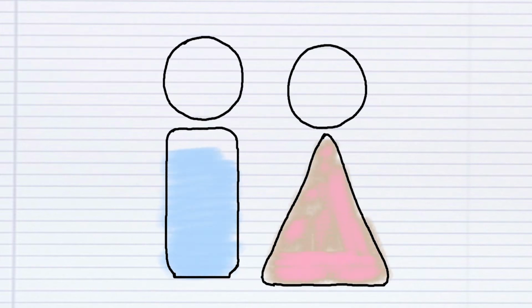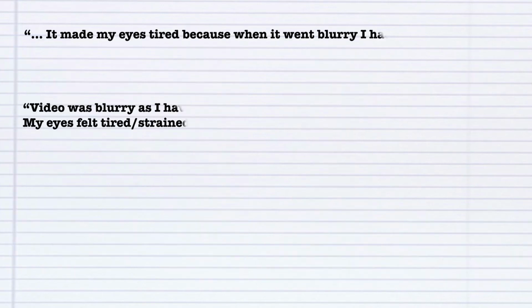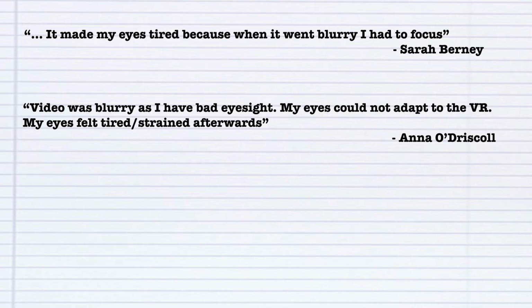2 participants noted that they were fully aware they were watching a film and felt no inclusion in the story at all. Out of the 6 participants who wore glasses on a daily basis, there were only 2 who cited eye strain and found the experience tiring.